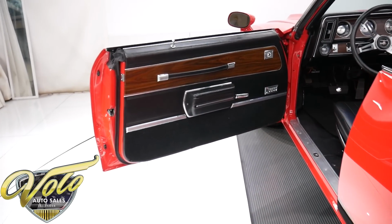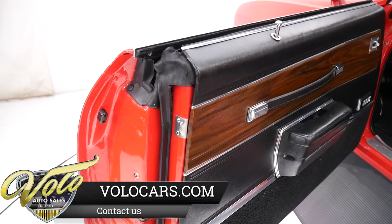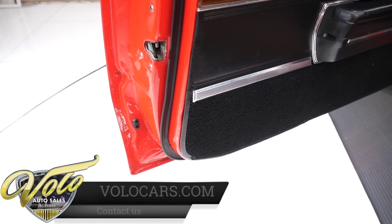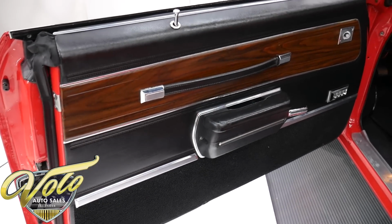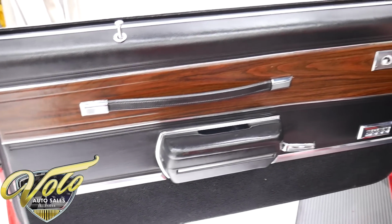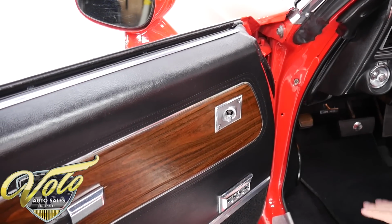I'm a big fan of the 442s. I've owned many. They're just comfortable cars. You can see the jams are slick. The door panel's not new, but it's in really excellent shape. The only reason I know it's not new is this little bit of chrome foil kind of peeled off. But other than that, it's really excellent.